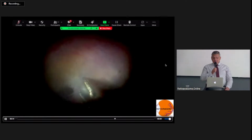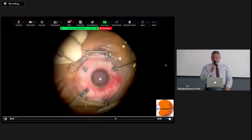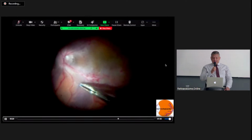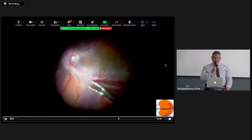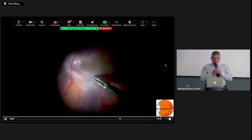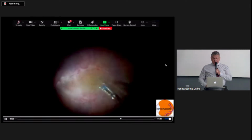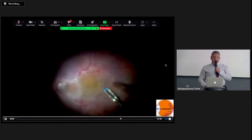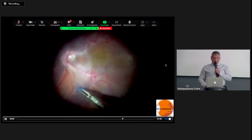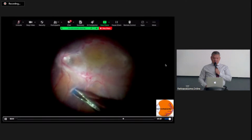Interesting, when you remove the ILM, you see that things relax. You don't have those contractions anymore. In this case, the macular pucker left these vessels changed like that, with contractions. And you gotta relieve as much as you can. And you see that the central area, including the fovea, is now free.